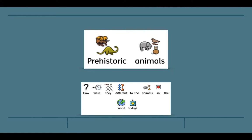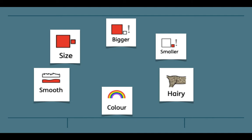We love talking about animals in class, and today we're going to think about how the animals that lived a long time ago, around the Stone Age and before, are different to the animals that we see in the world today. When we're thinking about the difference, we need to think about their size. Are they bigger or smaller than the animals we have today? Are they more hairy or smooth? And what colour are they? Is that different or is that the same?